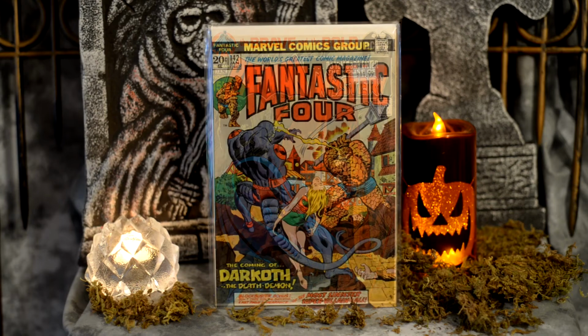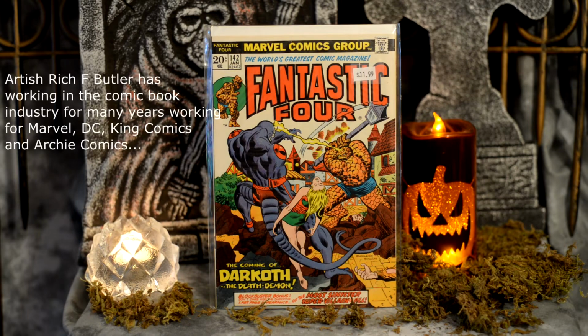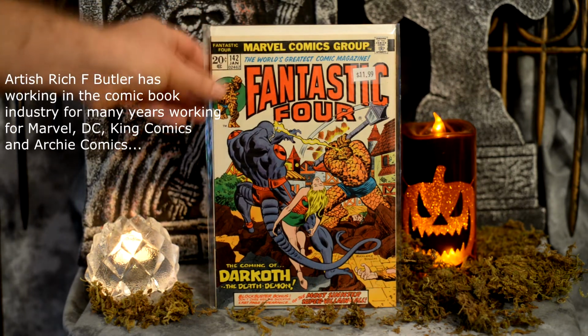And the next book, we got Fantastic Four number 142. Now, I know you're probably thinking this isn't a Halloween book, but it kind of is. Jose, tell us a bit about this book. This is Fantastic Four 142, from January of '74. It's tangentially connected with Halloween, as the first appearance of Darkoth, the Death Demon. The cover art is by Joe Sinnott and Rich Buckler, two second-tier but very steady guys for Marvel in the 70s. It's a minor key, but a really dynamic cover.